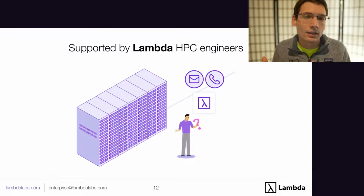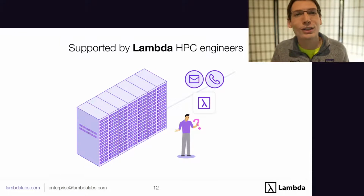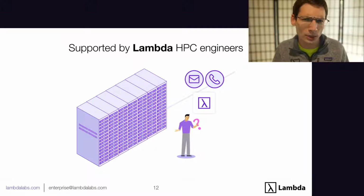With Lambda, we don't just stop at installing the cluster. Once you've got it installed, we fully support the cluster end to end. So if you've got any issues with it or you want some technical support, you can send us an email, give us a phone call. You'll be able to talk with a Linux system administrator or an HPC expert or a machine learning engineer to help debug what problems you might be experiencing.